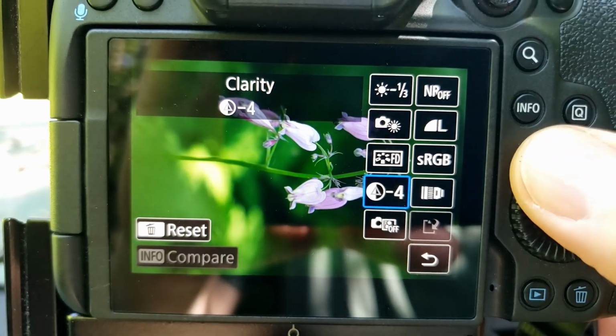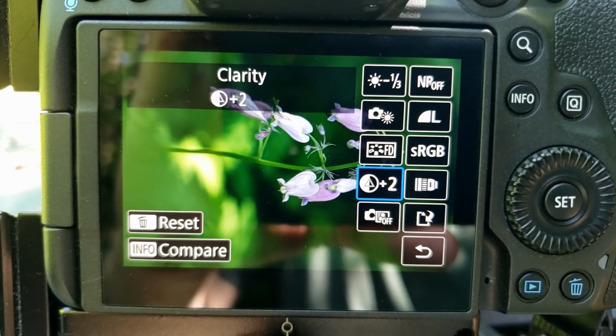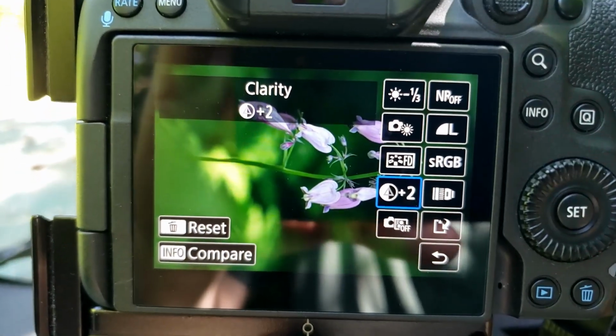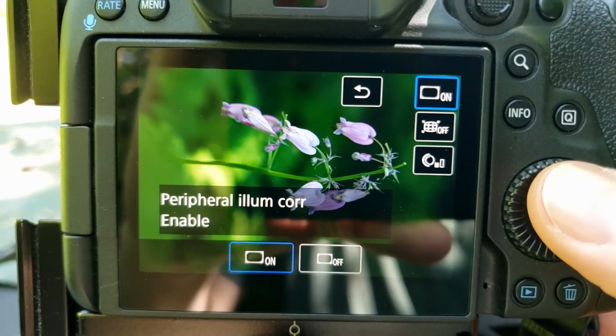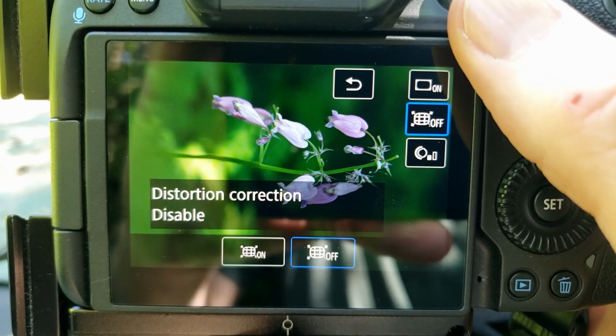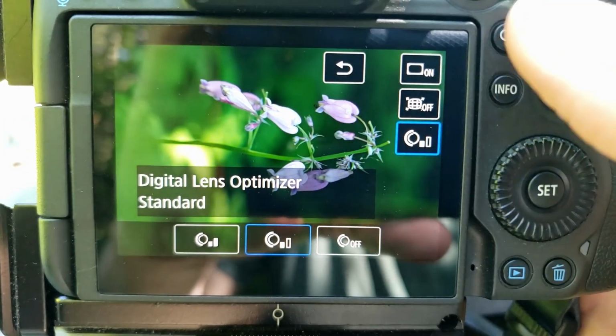Clarity, we can do some plus or minus clarity. I'm going to do a +2 on that. I believe it goes up +4, -4. Lens aberration correction, so you can do some lens corrections here as long as the lens you have supports that, I believe.